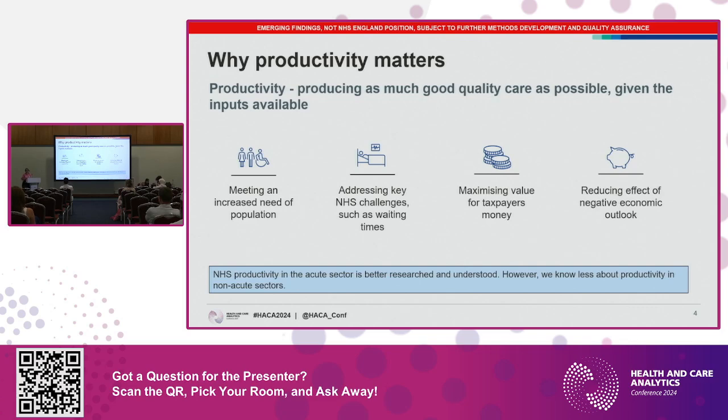And we do know a lot about NHS productivity, actually. There is amazing work by the University of York and the Office for National Statistics. However, NHS productivity in the non-acute sector is not as well researched. Hence, last year, we were asked by Treasury to look at how we can improve the way we measure productivity, including measuring it outside of the acute sector.